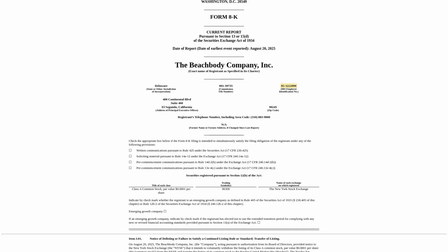Scroll. Item 3.01. Notice of delisting or failure to satisfy a continued listing rule or standard; transfer of listing. Scroll. This section is the heart of today's report. It's all about a notice regarding their listing.